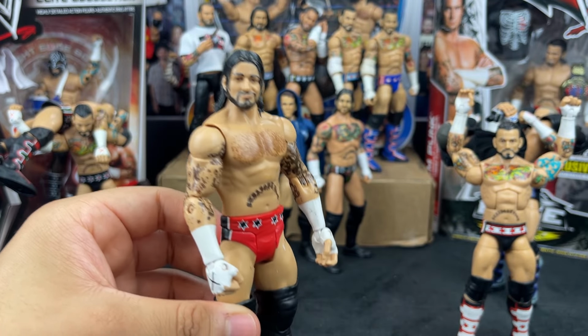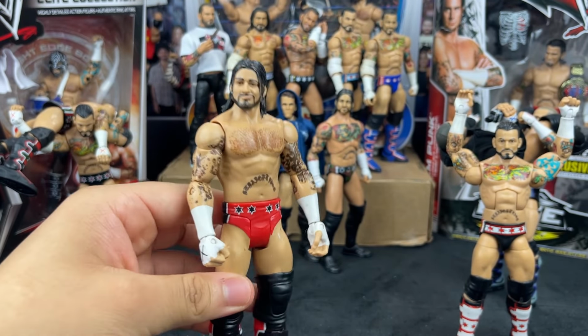Wish you could have got this in elite form. Love the head sculpt. Love everything about this figure, man. Super awesome. Let's go ahead and move on to the next one.